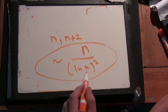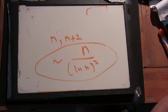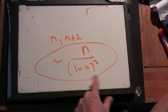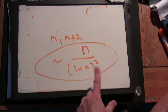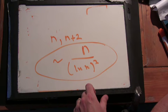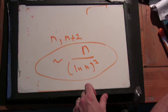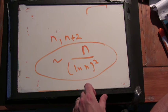So this is using the same type of approximation that Eisenbud used. And remember, he said you have to be careful with this because it isn't quite right, but it's close. This would lead you to believe that there must be infinitely many twin primes. But again, nobody knows. There are a lot of unsolved problems in number theory that are easy to understand but very difficult to tackle.